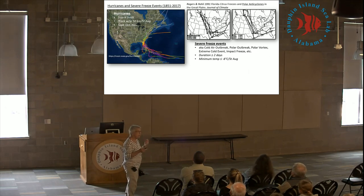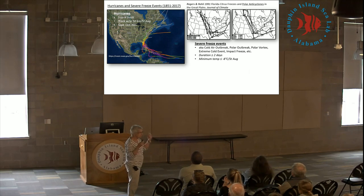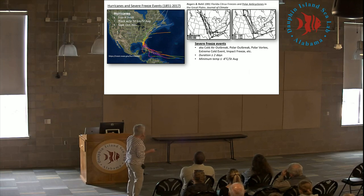So I was trying to figure out how to work on that. How do you get at that? It's not like you have a timeline. It's so episodic. People didn't keep records of this. People want to know what happened to citrus if it freezes, but they could care less about some mangroves freezing, right? So it's really hard to fish this out of the literature.